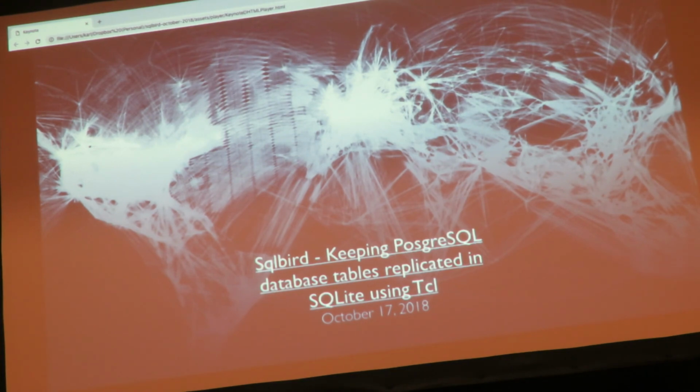My name is Karl Lehenbauer. I am the co-founder and chief technology officer of FlightAware, and I'm talking today about Sequelbird, which is a tool that we wrote to cache Postgres tables locally into SQLite.